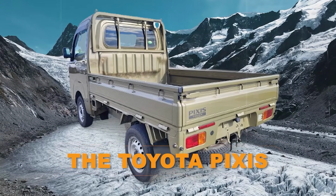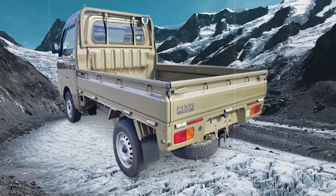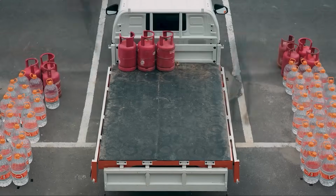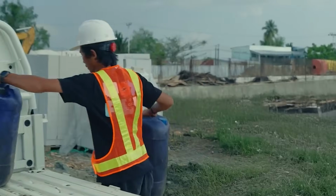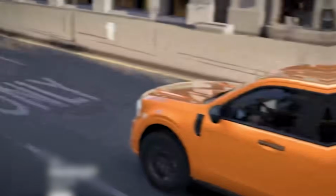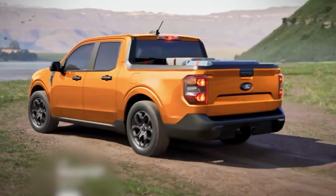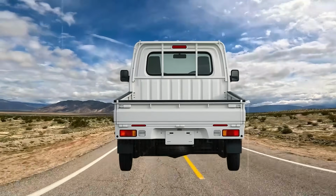The Toyota Pixis is going to arrive with a cargo bed that works harder than most trucks twice its size. Three-way fold-down side panels are part of the package, and that changes everything about how cargo gets loaded and unloaded. Anyone who has done real physical work knows exactly how this goes. You pull up to a job, and the first challenge is just getting the gear off the truck, hoisting heavy bags of soil, sliding equipment over a 4-foot tailgate, maneuvering awkward loads into a fixed tub with walls on all sides. That is the problem the Pixis bed is going to solve.